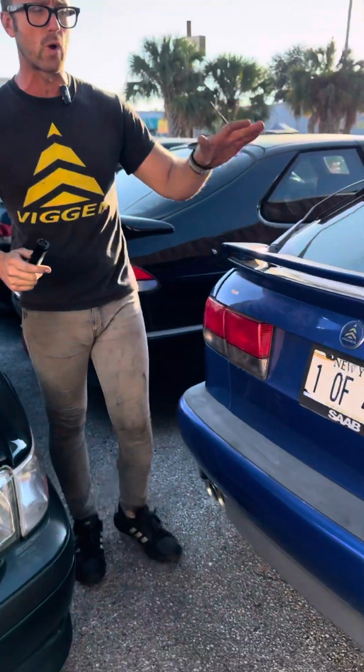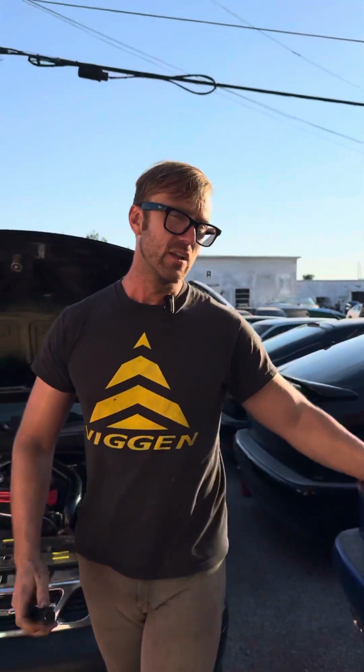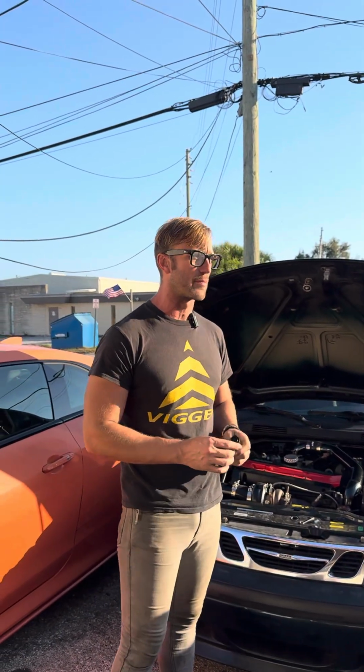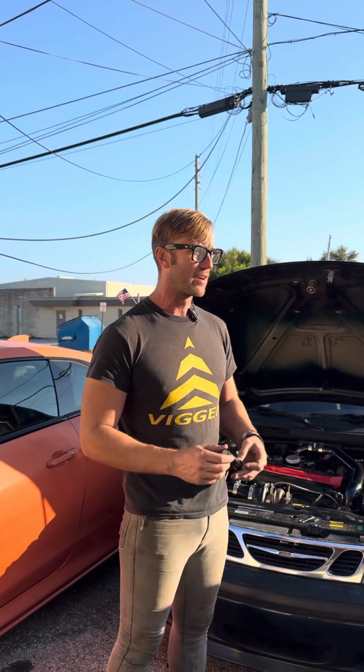This car's been done for quite a while as well. We broke that in already. We just got to get the final tune revision done on that. And then we've been kind of messing with a couple sets of custom headlights for his car as well.